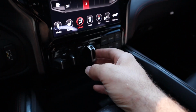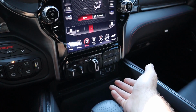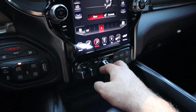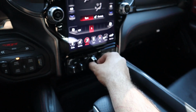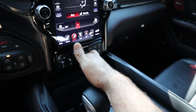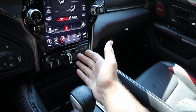Now the next one is the trailer steering. Now I got talked into doing this for resale value. We'll have to see. I probably am never going to sell this truck though, so I guess I'll never really see on that. But it's something that I'll never use. If you tow on a regular basis, this could potentially help out. But then again, if you tow on a regular basis, you probably don't need this anyways, because you probably know how to do that stuff yourself. So yeah, I don't know.